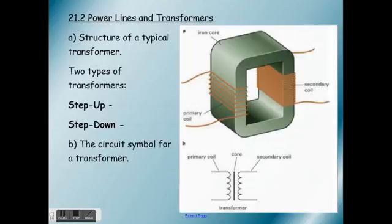So here is an example of a transformer. It's a better looking picture than the one I had last time. So this is our structure. There are two types of transformers, step up and step down. So what does a step up transformer do? It steps up. It has increased turns on the secondary coil. True. Yes. Step up will have more turns on the secondary coil, and it increases the voltage. So more turns on the secondary coil increases the voltage.